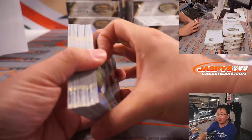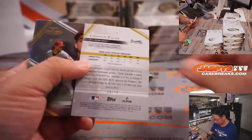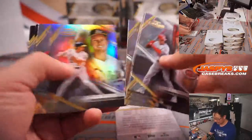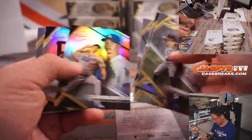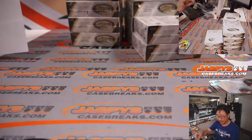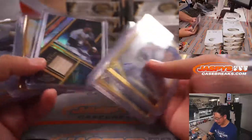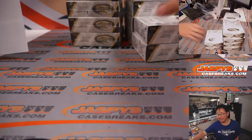All right, another missing frame here. It's Christian Pache to 75, unless there's a redemption in here. Jose Ramirez blue to 150. So nothing there. Interesting. So we're 4, 5, 6 boxes in, and we have 1, 2, 3, 4, 5 frame autographs and the hit. So I guess we're kind of even now.